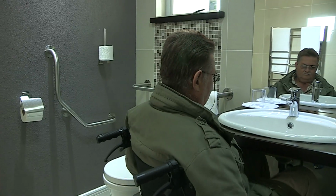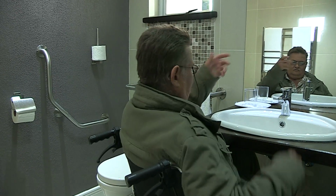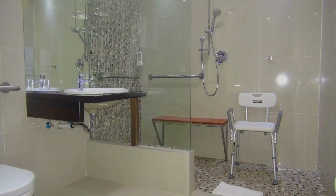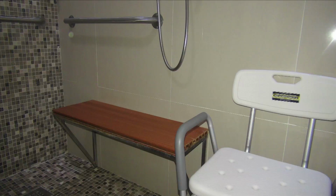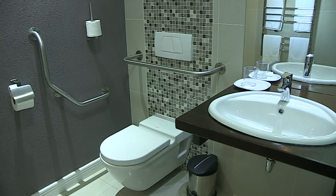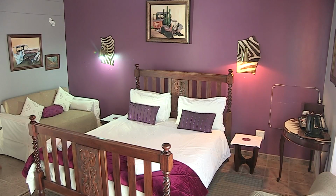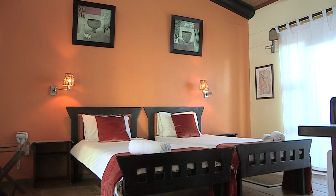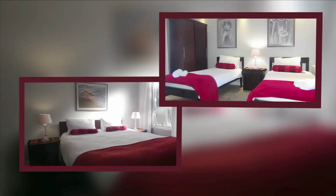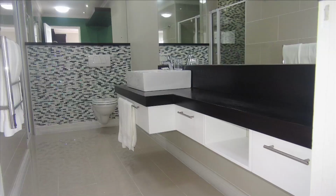The Liebenberg family have made provision for physically challenged guests in the form of a customized wheelchair-friendly room. Modifications to, for instance, the bathroom make for a gratifying experience. Of course, at the Sea Breeze, luxury is not overlooked, be it the customized room or one of the comfortable twin ensuite rooms with its sprawling bathroom.